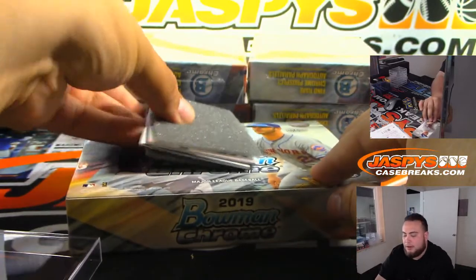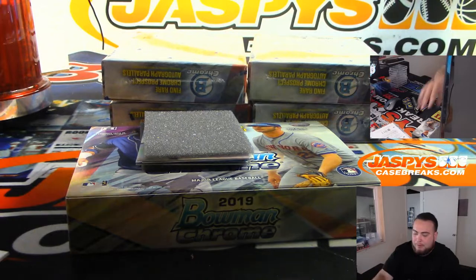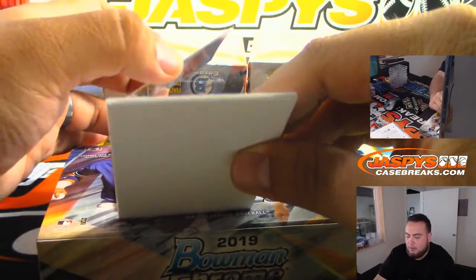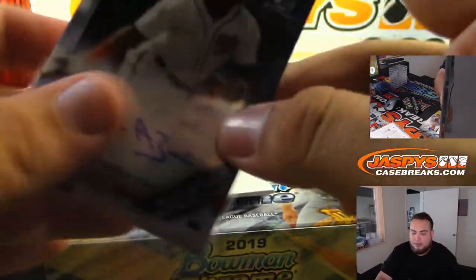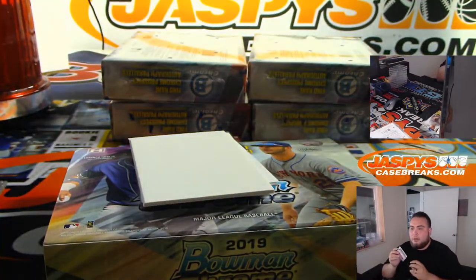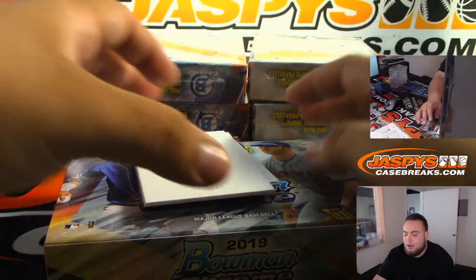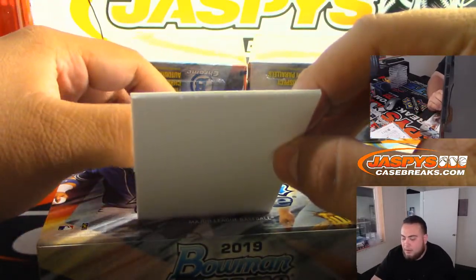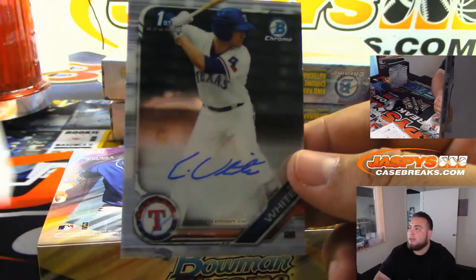Got in a super fractor yet. All right, we got Augustine for the Nationals. Going to Jacob. I don't know, John, but that's what I'm saying. I feel like super fractors are going to be more in the hobby than the HTA, but I guess not. They say it's the same. I think we would have had one by now.